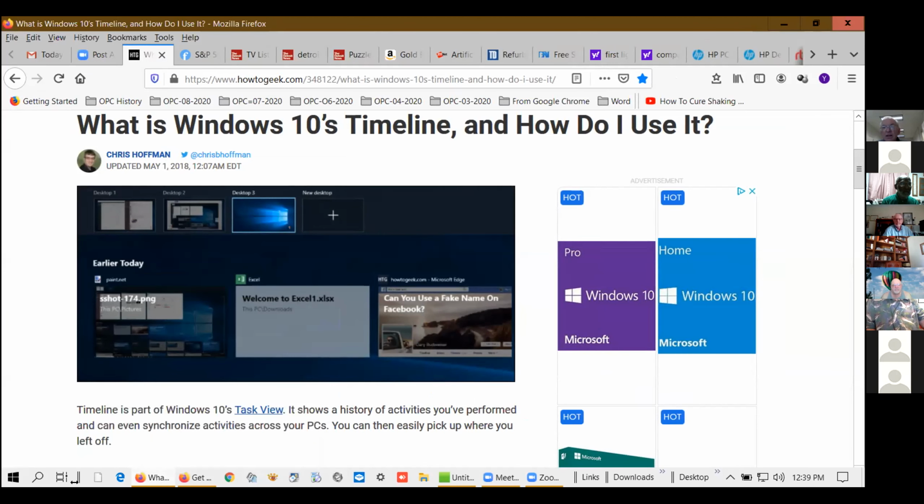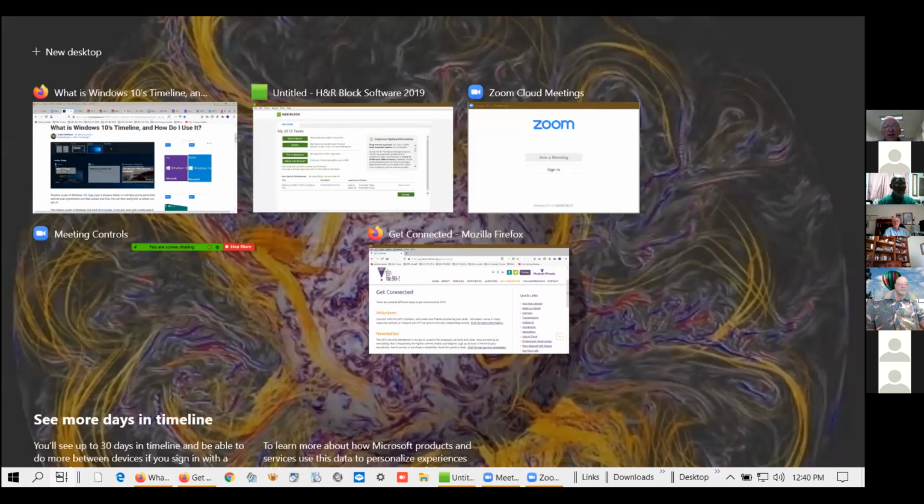Right, that's another way. The task view is the same thing right there. It looks like a little slideshow moving up and down when you hover the mouse over it. Exactly. And I just clicked on it and I got the same screen. Click on it again.